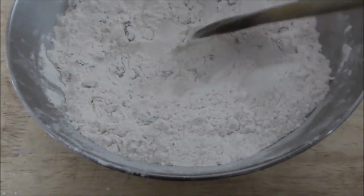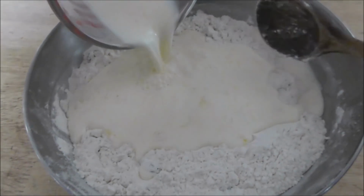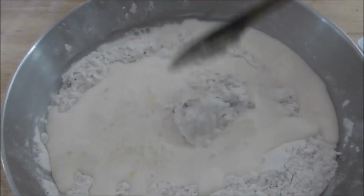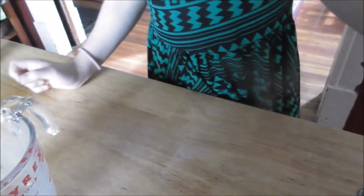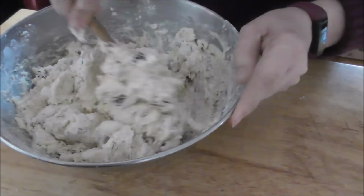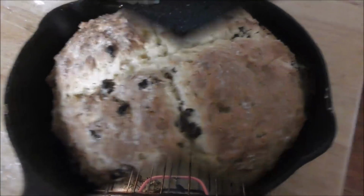Okay, Mary, dump that right in the middle there. And then I'll mix it in. Wow, that's a lot of milk. Well, this should taste really good. Can I mix it? Can you hold the camera for Mommy? Sure. There it is. Cook it away. Let's hope it tastes good.